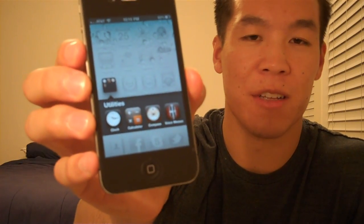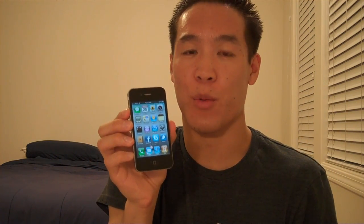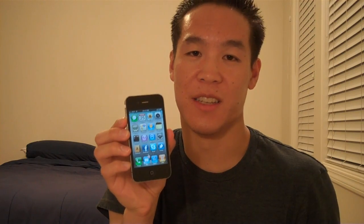The iPhone 4 has folders, and this is the stock one when you get utilities, and it's got your calculator and clock and all that stuff. It works great. If you want to organize your games and your social networking apps and whatever else you've got, I think it works great. I personally don't use it. I don't know why, because I'm lazy, but it's a great idea. It's awesome for organizing things if you need to organize your phone.